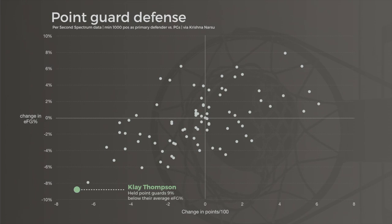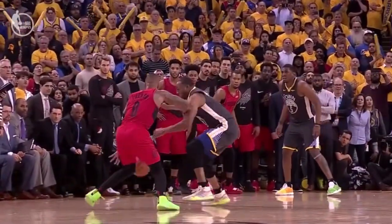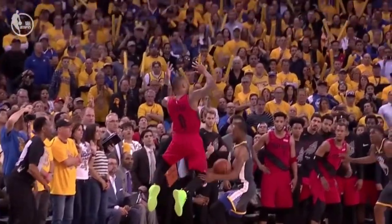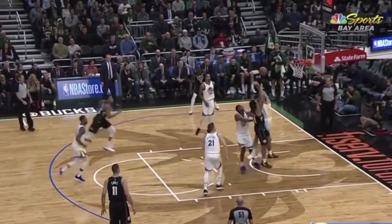A lot of that, of course, is linked to Golden State's other strong defenders like Draymond Green, but I also think it reflects Thompson's strengths here, matching up against attacking guards. There is enough noise in that plus-minus data for it to be reasonably likely that Klay's actually a positive defender. That, coupled with Andre Iguodala often taking his minutes, makes me think these one-number defensive metrics are missing Thompson's overall value.